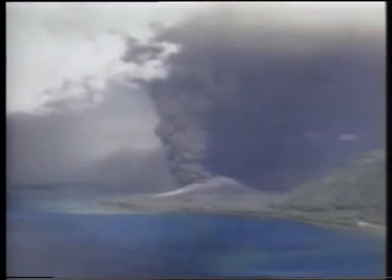Looters are said to be moving in. More than 30,000 people were evacuated on Monday after the volcanoes began to spew volcanic ash and hot gases. Officials say two people have been killed in incidents related, at least, to the eruptions.